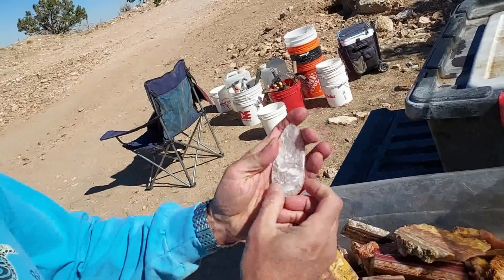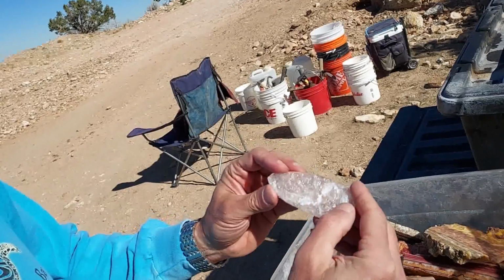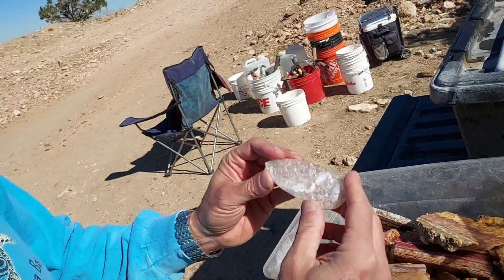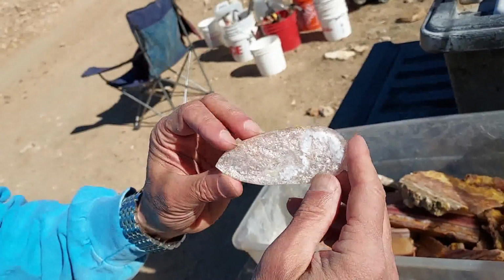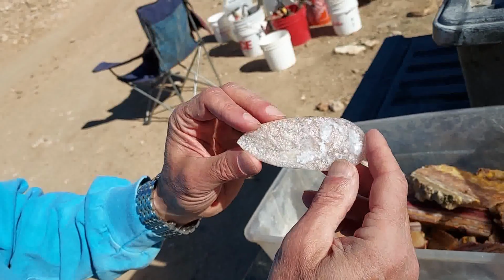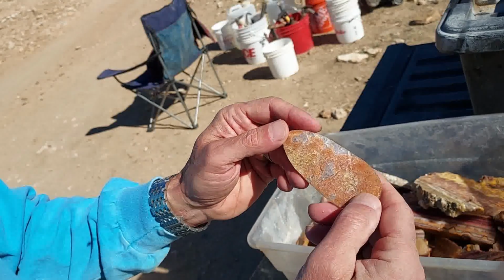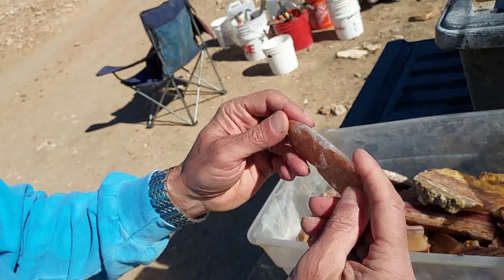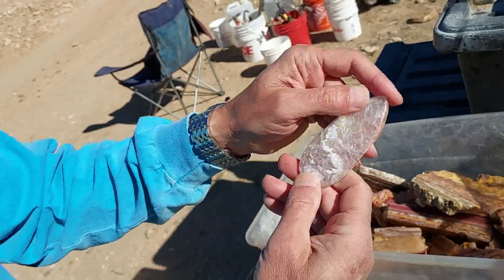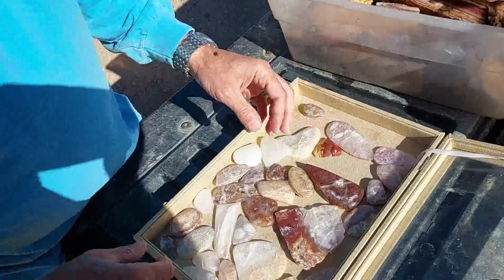We have a lot of colors in the clear, so this has got a lot of the pinks. And if you look at it, you can see how the light refracts in there. Yeah, that's really cool. Got a little opaque in there. Flip it over, so you can see where that color comes through from the back and gives it a neat little backing almost.